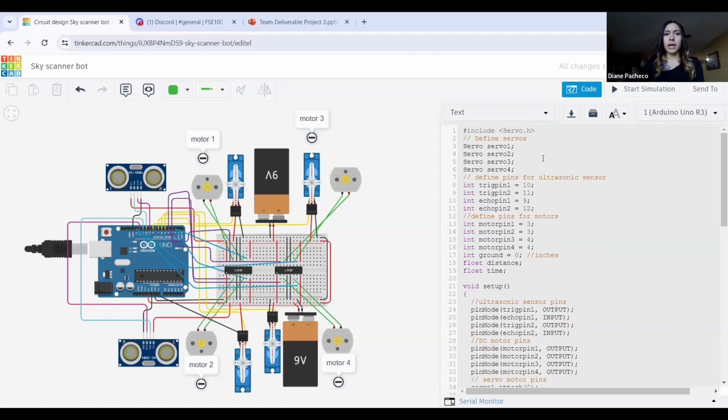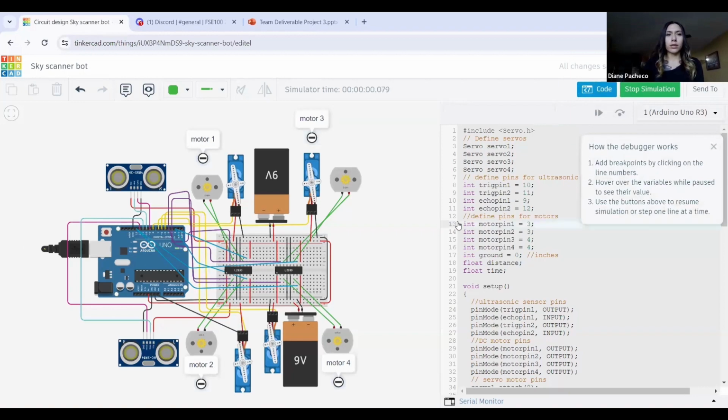This is the Harvest Eye's actual circuit. We will simulate it right now. So we're going to start. We will see these servo motors actuate, and this is how the Harvest Eye works.